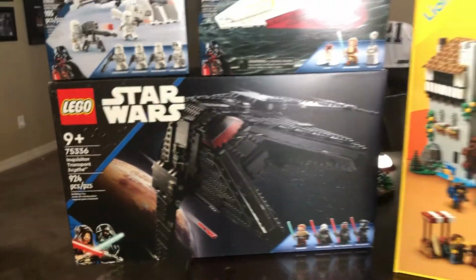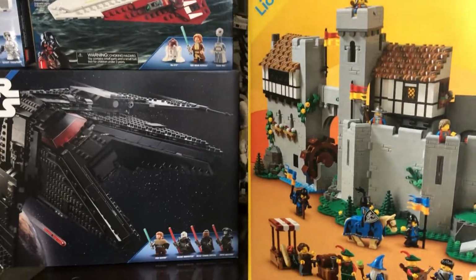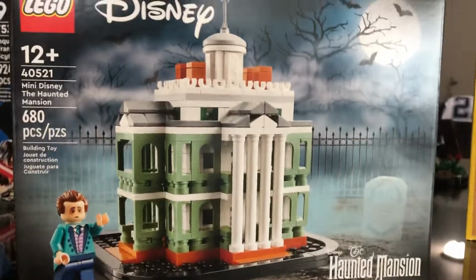So this is one part of the haul that I got, but obviously I ended up getting a lot more. So let's get down into it. So right here, going into Disney now. So obviously I got the Haunted Mansion.